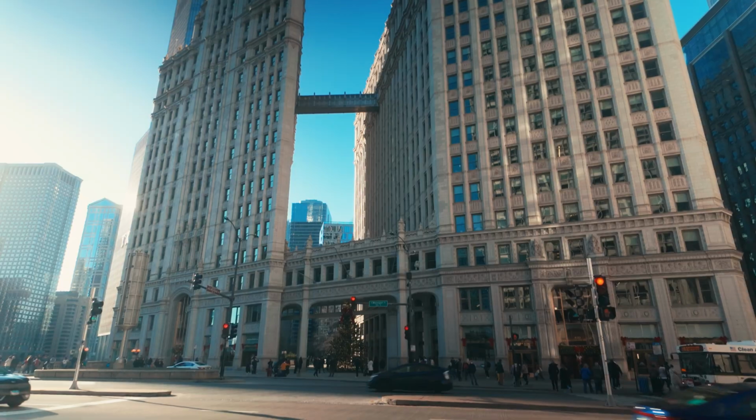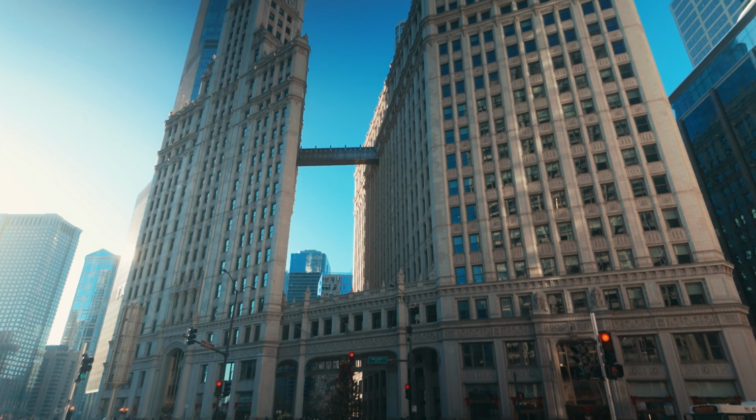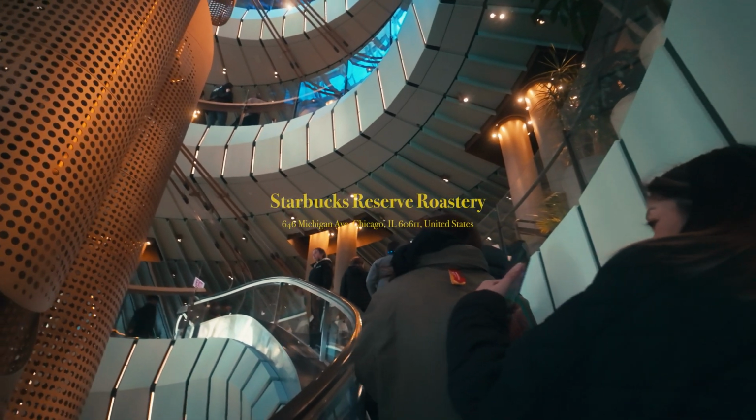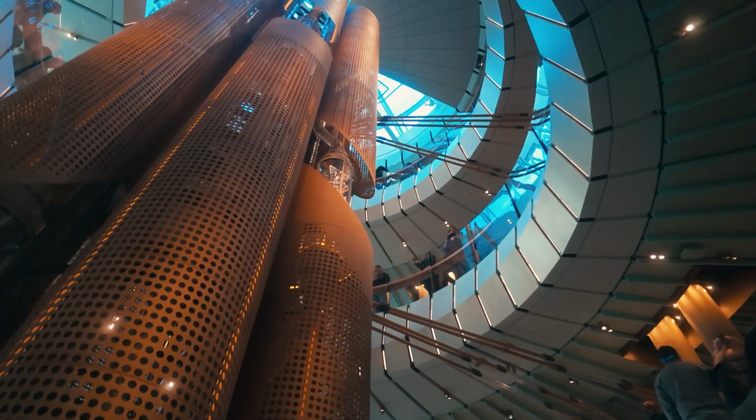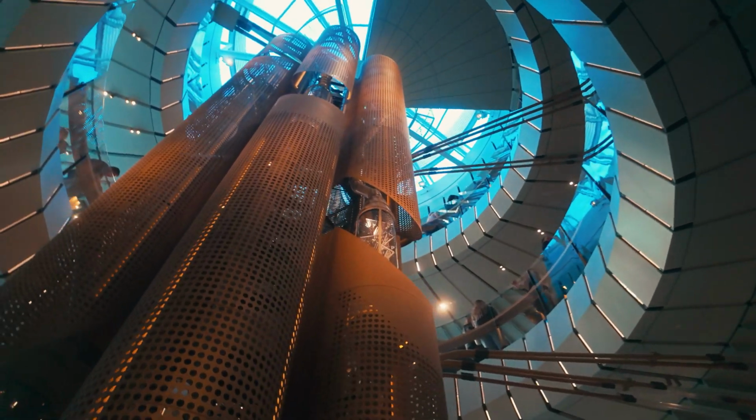We strolled down the Magnificent Mile and made a quick stop at Starbucks Reserve. Unfortunately, it was so packed that we couldn't stay long, but it gave us a glimpse of its impressive space.